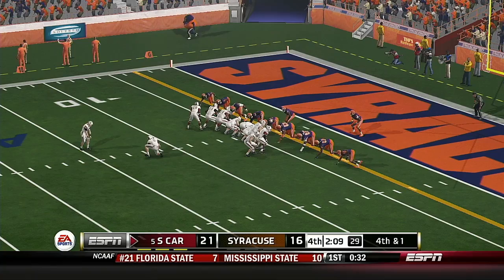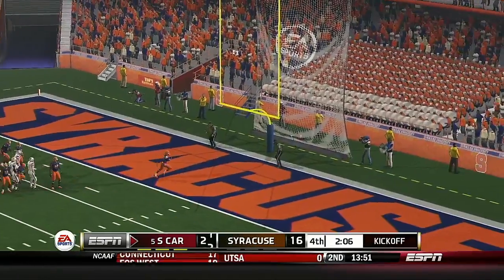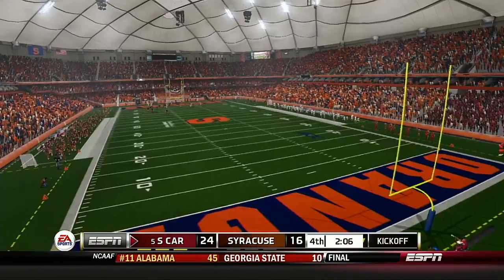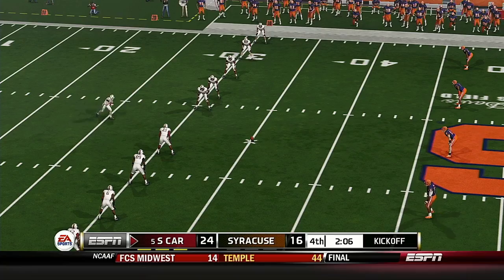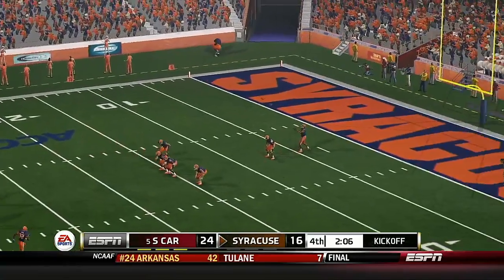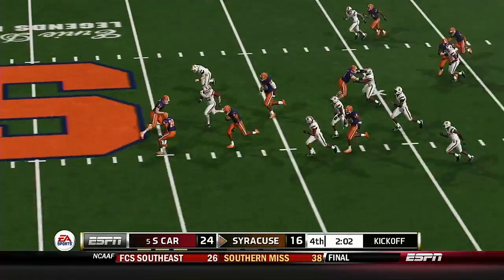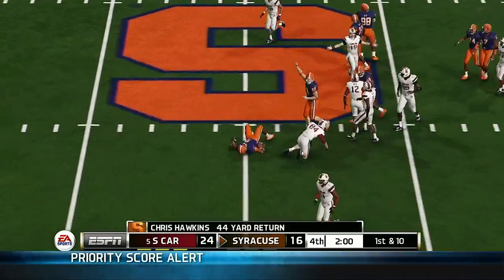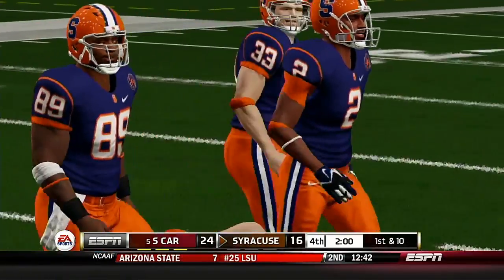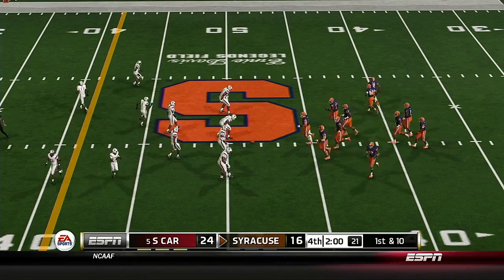This one should be makeable. It's up, and they tack on 3 points. South Carolina gets set to kick this one away. He's to the 20. The 30. What a tackle. That was going to be a touchdown. You know this is a real crucial time in the game. It could still go either way.